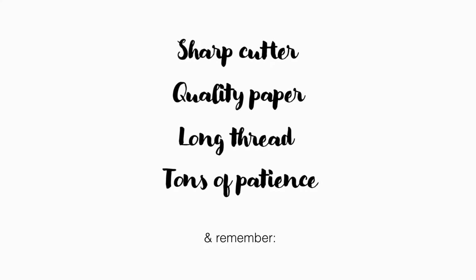Good things to have are sharp cutter, quality paper, long thread, tons of patience, and remember, books are not dead.